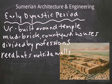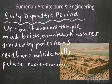There was a main canal with a harbor that ran through the city, a main street, and later on there are palaces, right? Palaces where the king or Lugals lived, and it became a large socio-economic hub. So in the palace, craftsmen could live, and there were food storehouses, granaries, and shrines even. So this shows the slow development of the hierarchy and the transfer of power from God to men, to the kings.